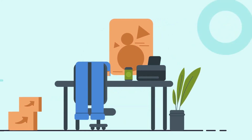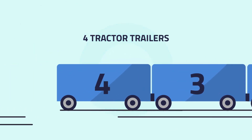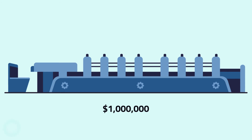But why would I want to work on printers? Well, believe it or not, an industrial printing press, aka the type of machine that prints all of those items you just found in your room, can weigh up to 127 tons. That's the equivalent of 4 loaded tractor trailers. An average printing press has about 12,000 moving machined parts. Many printing presses are completely custom built, with some costing over $1 million.